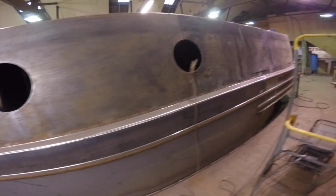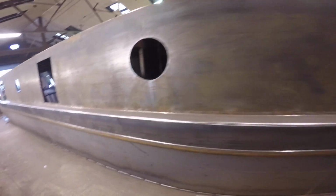The pattern of the hatches and the portholes is there, and it actually looks good as well. I was worried about the placement of some of the portholes because they're not perfectly even along the side, but it actually looks alright. So really pleased about that.